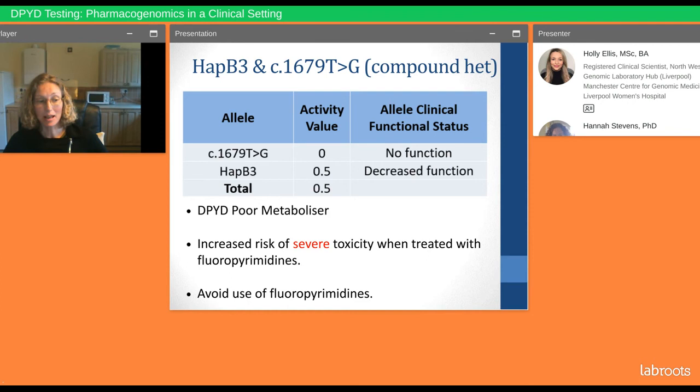This patient has 2 variants that are assumed to be in trans with no fully functional allele. The activity score is 0.5. The patient is a DPYD poor metabolizer with increased risk of severe fluoropyrimidine toxicity. In this patient, use of fluoropyrimidine should have been avoided, but the CPIC guidelines state that if there is no alternative, a much lower dose of fluoropyrimidine could be used, but requires very careful titration and monitoring.